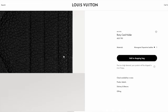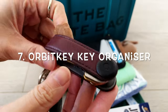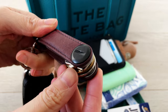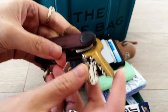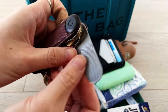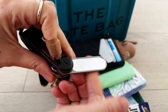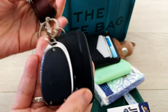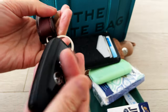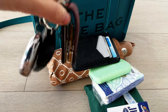Now this is my key holder. I like how it keeps my keys tidy, and I can easily maneuver the right key out with just one hand. I've got my key fobs attached to the end of that key ring holder as well.